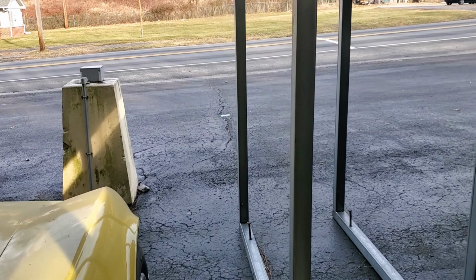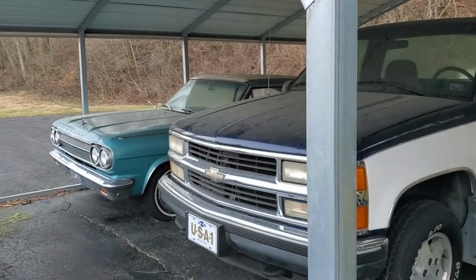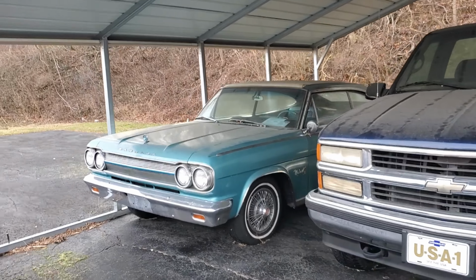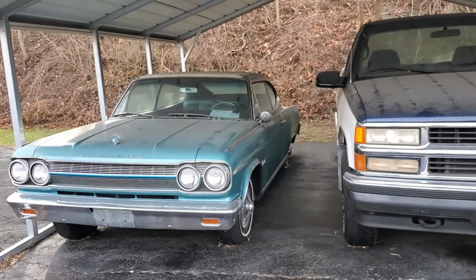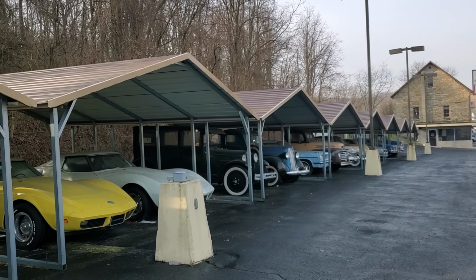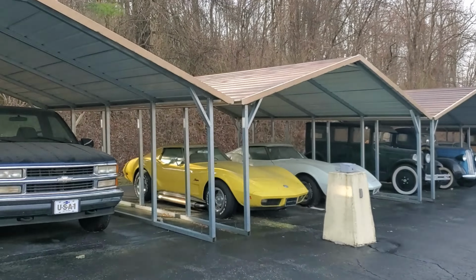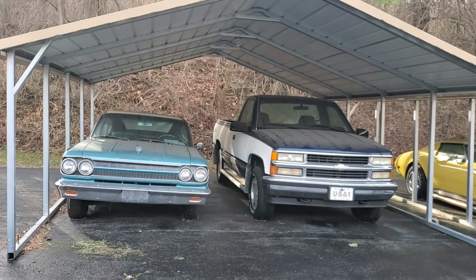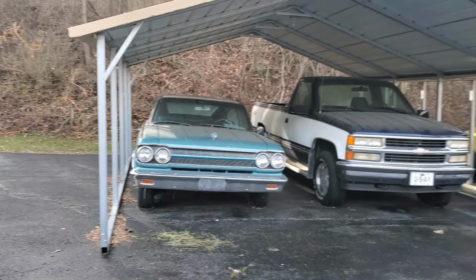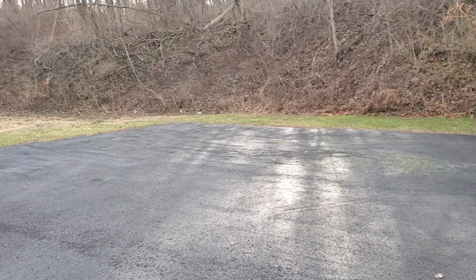Watch out here, we'll squeeze through. And it's kind of cool. I'll do a quick shot, give you guys a panoramic. He's using car canopies here just to park everything under. And you know, it's a Saturday morning and they're not open. I'm not sure why, but I have seen it all.